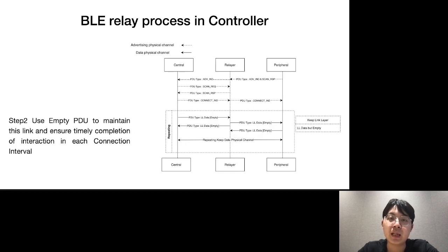Step 2. After connection on both sides, the key step is that we need to use empty PDUs to maintain this link and ensure the timely completion of interaction in each connection interval. This process happens seamlessly on both sides and keeps repeating throughout the entire relay experiment.